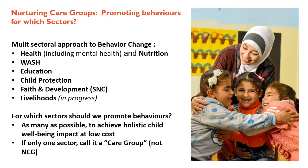In practice, if you use the care group approach or the nurturing care group approach to promote behaviors in only a single sector, you could still use all of the nurturing care group materials and the latest training manual, but please refer to it as a care group approach project rather than the nurturing care group core project model, since you're not promoting behaviors across that entire framework.